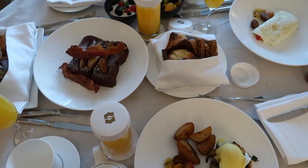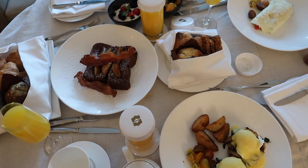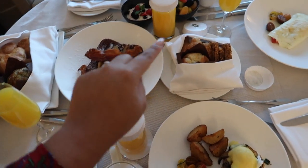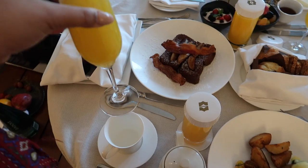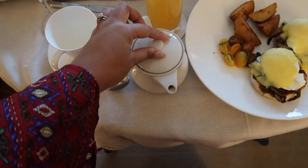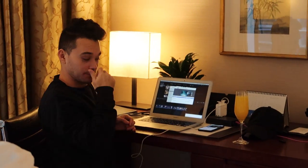Good morning, this is our breakfast spread for our last day here in Shangri-La. Got the eggs benedict, french toast, Reed got the egg omelette, got some fruits, bread, mimosa, apple juice, and this is the peach tea. Hey. Hello. You ready for spa?